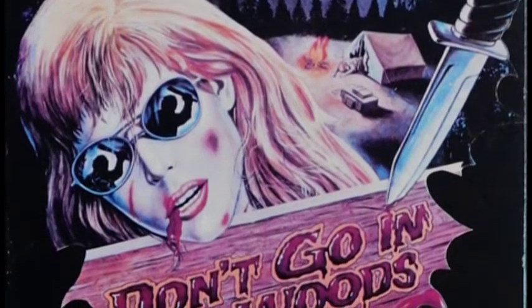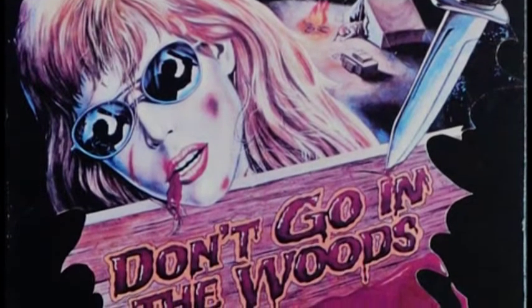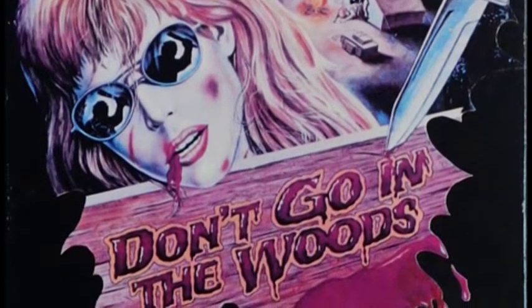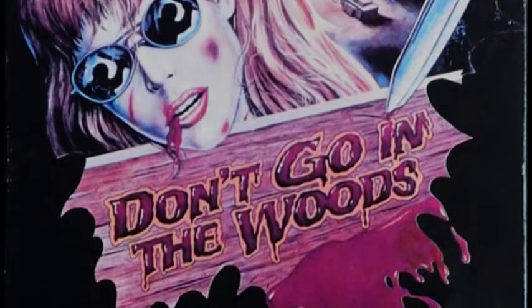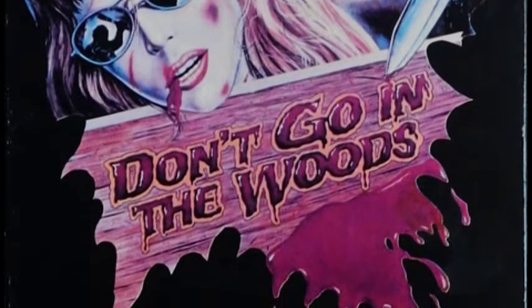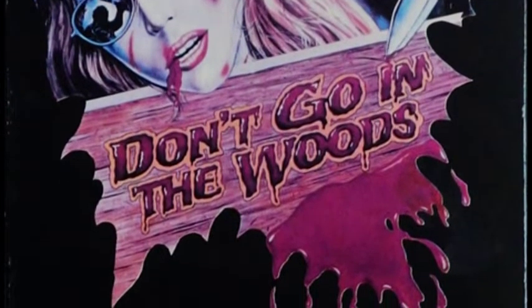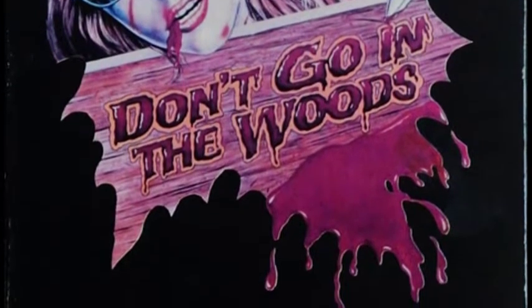But I think that's basically this woman here with the sunglasses, and you can see the killer in the reflection, is based off that character in the movie who's painting with the bouncing baby and ends up being slaughtered. And we never know what ends up happening to that baby, but at any rate, I love the knife that's stabbed into this piece of wood here that the title's featured on, Don't Go in the Woods.